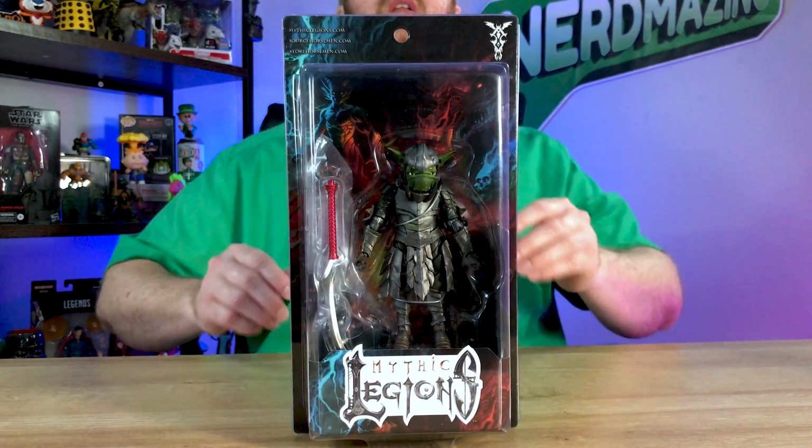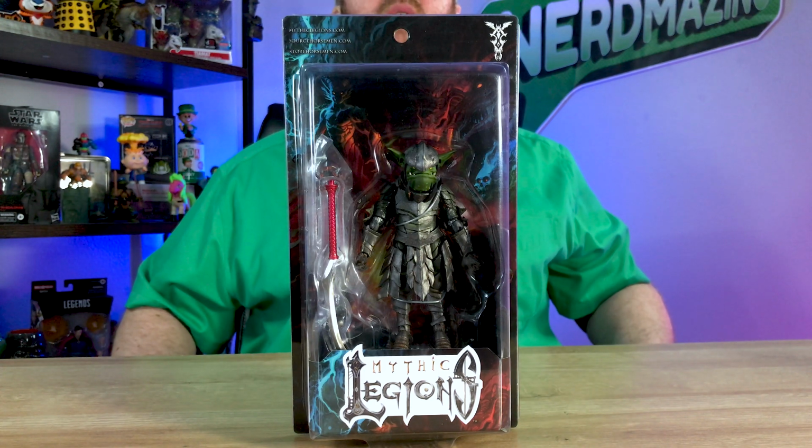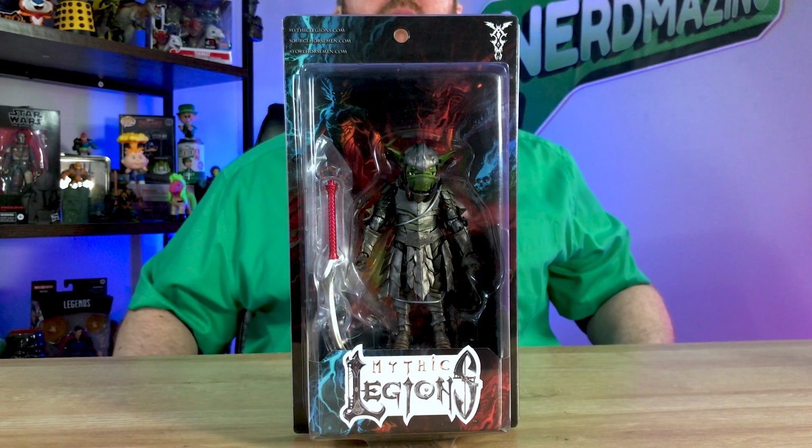Nerdmazing! I am very excited to showcase another Mythic Legions collectible action figure from Four Horsemen Studio. These Mythic Legions are one of my favorite figures to collect, as they represent the high fantasy genre, a variety of characters and races. Here I have Thumpp, a Goblin commander from the Mythic Legions line. So, let's check out the packaging first over this Mythic Legions collectible figure.